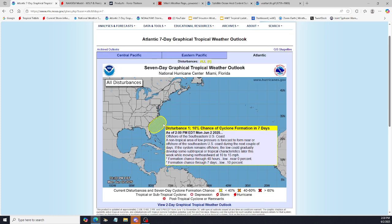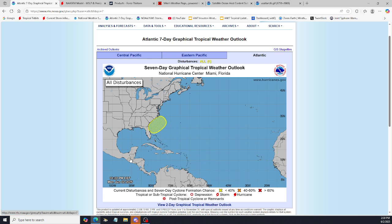But there's going to be a lot of changes up until we really get it, when we start seeing these forecast cones. Once we start seeing some forecast cones coming out, that will really give us a better idea of where it's going to go and how strong it's going to be. We'll have a lot more information on the system. But right now, it's just in the modeling.